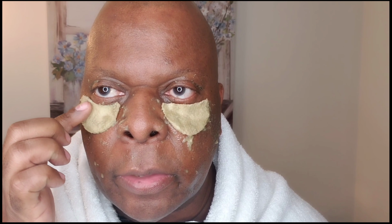And then what I'm going to do, instead of using a moisturizer, is rinse my face with warm water, pat my face dry, and then use a little bit of coconut oil. I'm just going to massage that underneath the eye tissue instead of using a moisturizer because this is all natural, so I just want to keep it really natural. And also remember, before you start any treatment, you always wash your face first, okay?